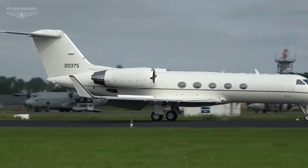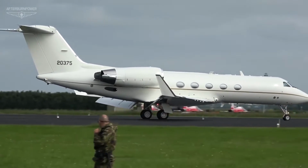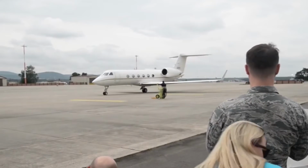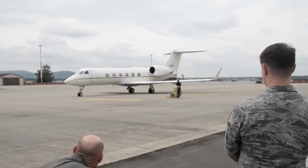C-20. The C-20 is a modified Gulfstream civilian aircraft. The planes are used to transport high-ranking officials from the government and Department of Defense.